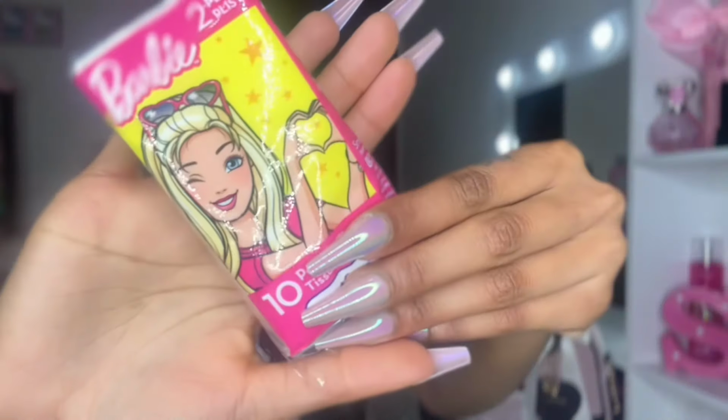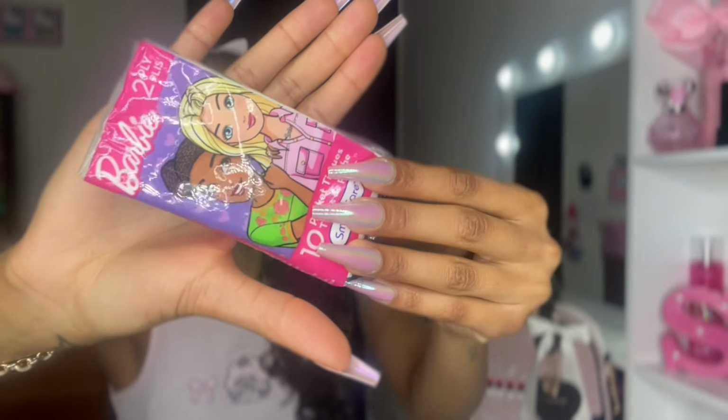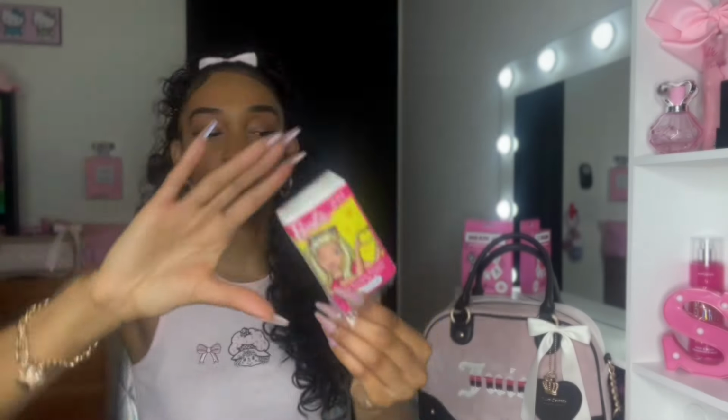The next item I have in my pouch are, of course, my Barbie tissues, girl. That is always a must. So this is what they look like. And I got my Barbie tissues from the Dollar Tree. We absolutely love the tissues, super cute, and they do come in handy. So I always have tissues.